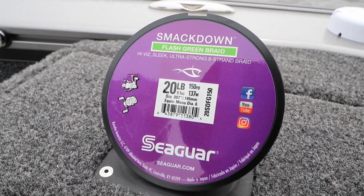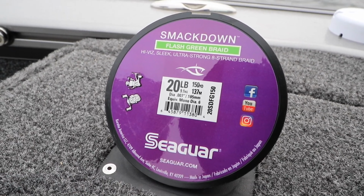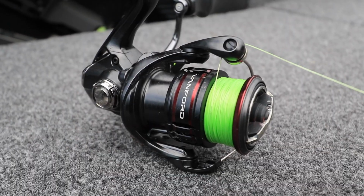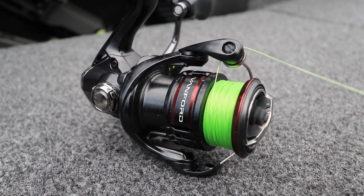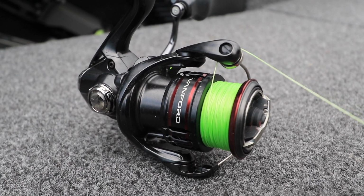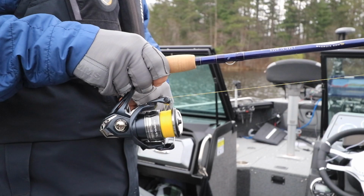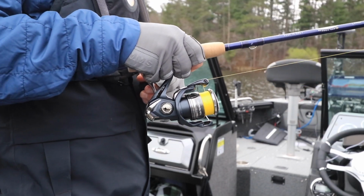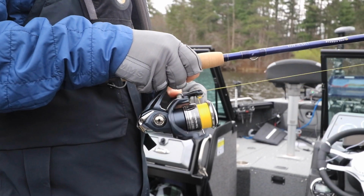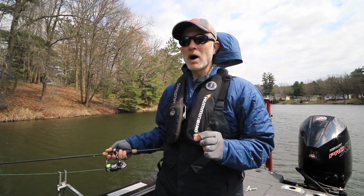I'm spooled up with high vis line, so this is 20-pound Seagar Smackdown braided line in the high vis green color. I think it's called Flash Green. Pretty much all of the rods in my rod locker have some sort of high vis braid on them, whether it's the Seagar Smackdown or high vis Suffix 832. But I really like to be able to watch my line.